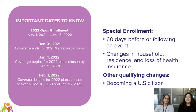In case you are not able to enroll within this open enrollment window, there are certain circumstances that allow you to be eligible for a special enrollment. These can be changes in household residence or loss of health insurance through an employer or state benefits. Other changes can be becoming a U.S. citizen. There's a list of certain exemptions that qualify for special enrollment. If you want to know if your circumstance qualifies, you can visit the healthcare website or you can give us a call and we'll assess you.